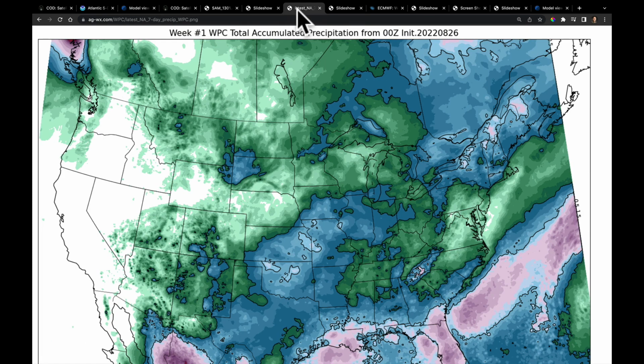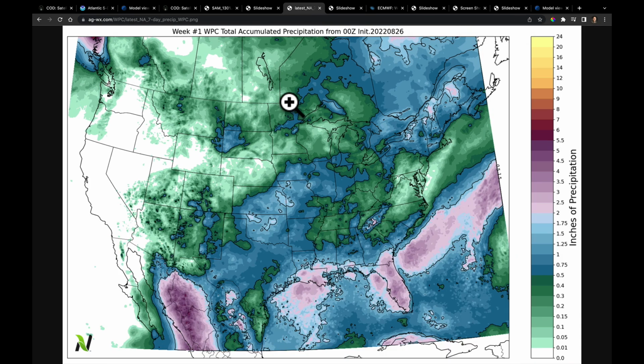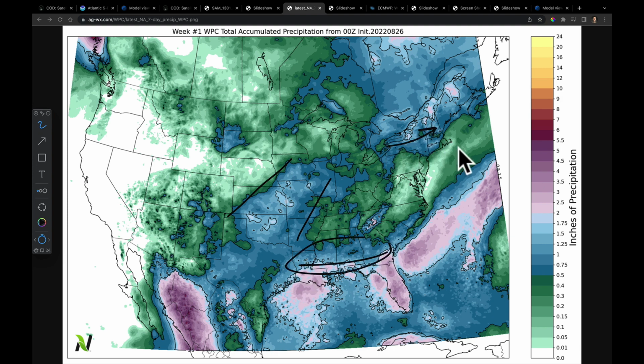And let's talk about that for a second. Now, the WPC maintained the wetter bias here and actually reduced it farther to the north. And by the way, the whole time we're expecting showers and storms across parts of the southeast. Here's the rain coming through New England today. There's more coming next week for this area.